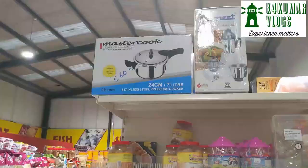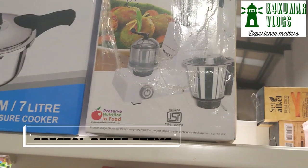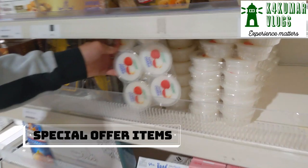Items are on special offer. So these are a few kitchen utensils that can be used at the top. Pressure cookers, mixies. Then we have fruit pudding, different types. We only have lychee at the moment, but we had mango, which is all sold out.